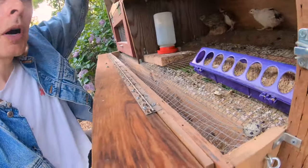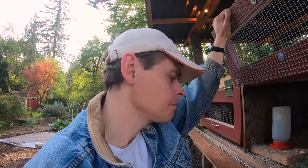The hardware cloth that I have down in the bottom of this box was probably unnecessary. The eggs are pretty tough. They're pretty tough little eggs, and I don't think they would crack just dropping down into the box without that little spring cushion.